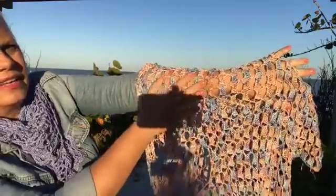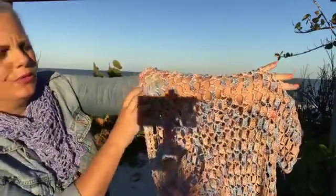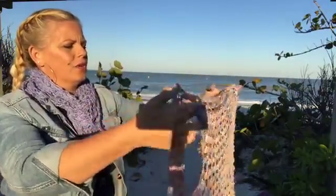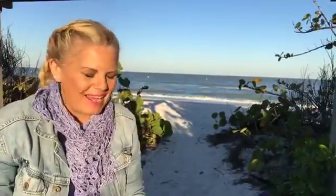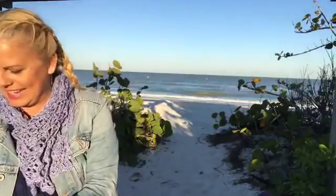Imagine that on a tank top style dress where you got to see your skin through it. Wouldn't that be beautiful? Or even wearing this over a tan or taupe linen dress. I think that would be just gorgeous. So I've got to figure out what I'm going to buy or wear or make to wear under that. So still working on that.